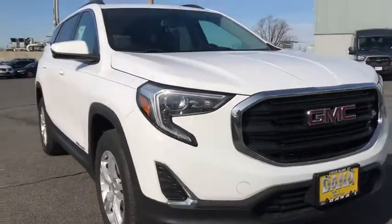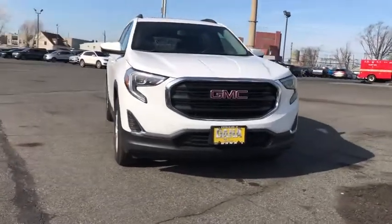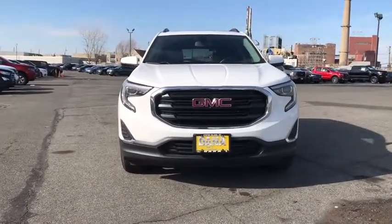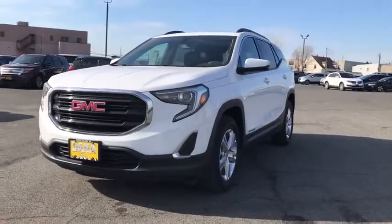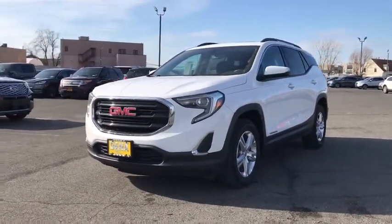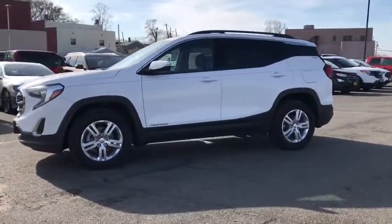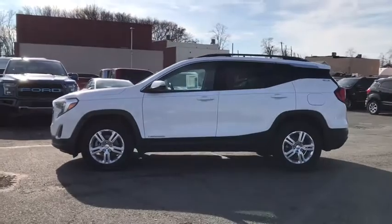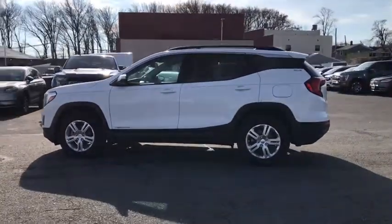Make a great choice today with the 2018 GMC Terrain. The GMC Terrain combines the benefits of a crossover with the style and functionality of an SUV. Terrain offers uncompromised capability, a balanced stance, and a commanding view of the road, letting occupants enjoy a confident driving experience. And an EPA estimated 32 highway MPG is not bad either.